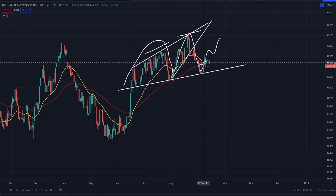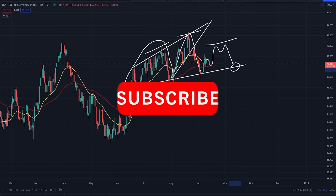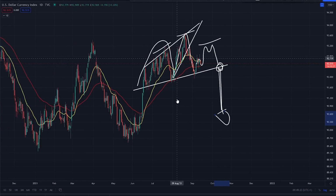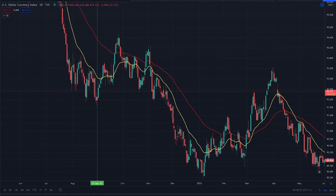Right now you are consolidating between the EMAs on the daily, but if it starts to come up like this and makes a lower high, rolls over and loses this, it's a head and shoulders pattern, and this is where you're going to see the breakdown and a continuation of the bull market for crypto. It'll do something like this: lose support, boom, continuation. You're going to see Bitcoin breaking out whenever it is, because this exact scenario happened last year just here as well. I will remind you.